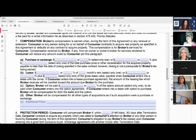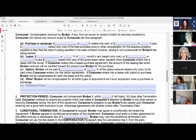All right. So now we know about fees and how to make sure that you're charging the right fee so that you don't get shortchanged on possible commission or compensation. Other brokers will be compensated for other types of acquisitions, such as a purchase or exchange. Here you have a space to put additional fees. So if you want your buyer to pay the transaction fee, you know how we have the La Rosa disclosure? Here you would enter that $495 transaction fee if you're charging your client. If it's not on this agreement, even with the La Rosa disclosure saying they're okay paying the $495, that can become a problem.